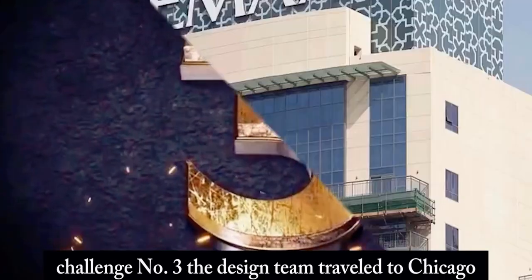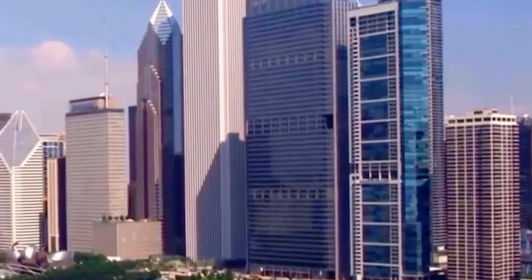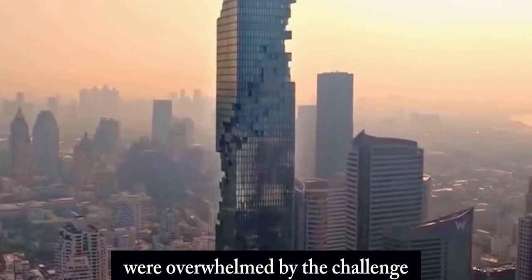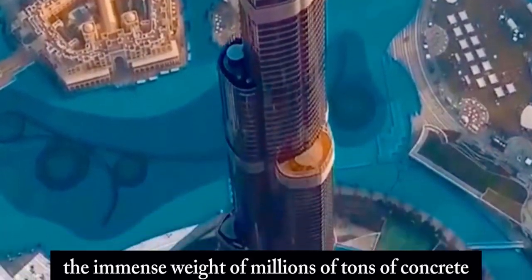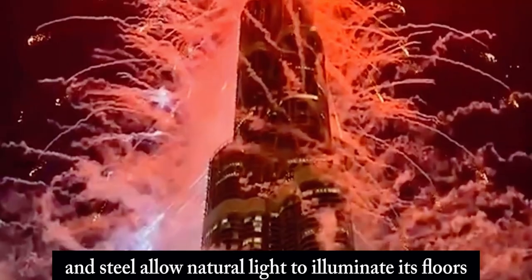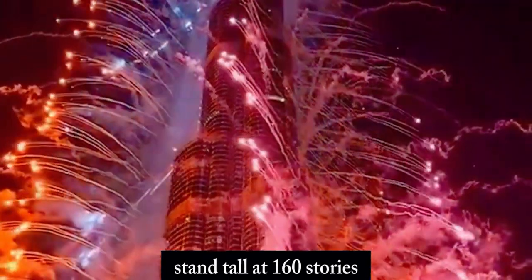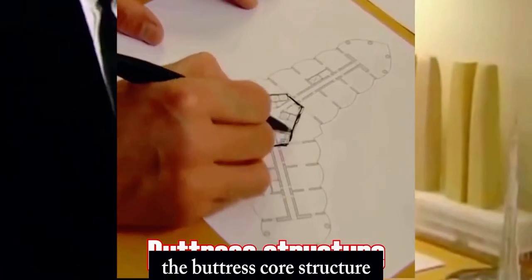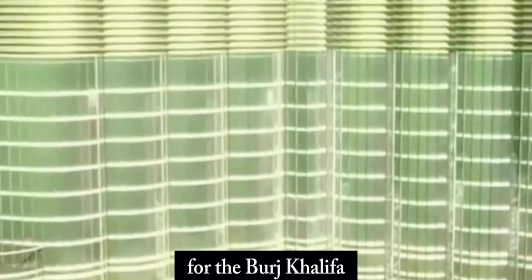Challenge number 3. The design team traveled to Chicago to consult top architectural firms. Even these experts, who had designed several skyscrapers, were overwhelmed by the challenge of creating a structure that could support the immense weight of millions of tons of concrete and steel, allow natural light to illuminate its floors, and stand tall at 160 stories. After extensive research, the solution was found: the buttressed core structure, used for the first time in the world for the Burj Khalifa.